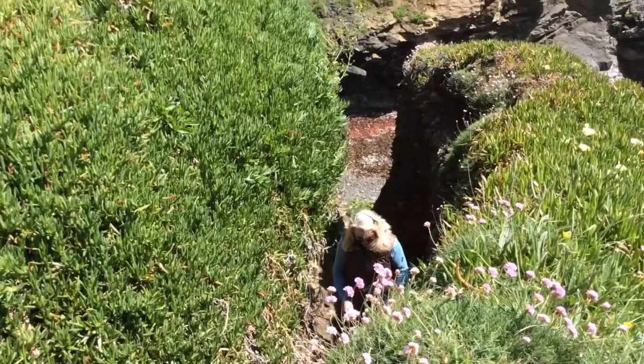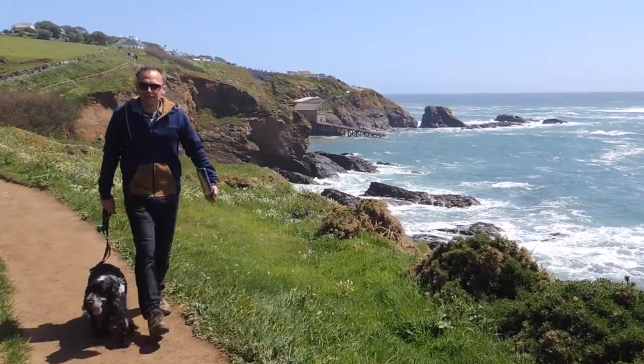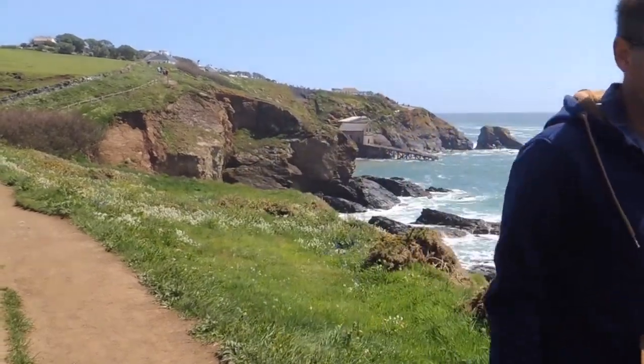Let's get back up. Andrew's getting worried now. I'm getting that look. Those waves are amazing. They're crashing in down there. You get the full force of the sound. It's amazing. So there we are, looking back at the most southerly point.